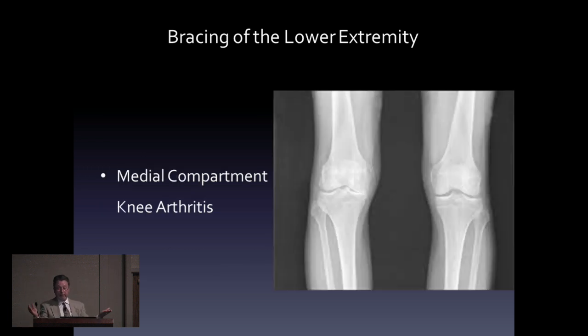Who doesn't have medial compartment knee arthritis? Here, this should be for you, Frank. You should have done this on you before you had your knee replaced, but it was too late by then. So medial compartment genu arthrosis, very common in the population. It's a 2-to-1 ratio, medial to lateral. And I can tell you, everybody and their brother has this.